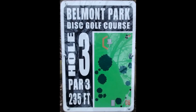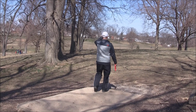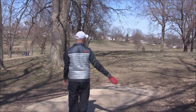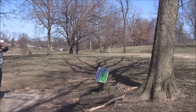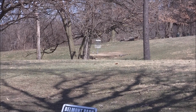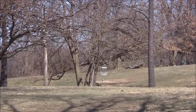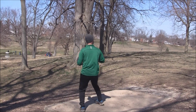235 feet. This basket is maybe slightly elevated on a bank that was built up. You mostly just have to get around that big tree on the left and have it fade hard, which is kind of a difficult task. Yeah, it's hard to get it to stay right by the basket, you know. And see, Brad misses the tree, stays close. What are you throwing here, Cyrus? That's a Firebird. I usually do Firebird Gator from this tee, and skips a little bit, but I'm happy with that.